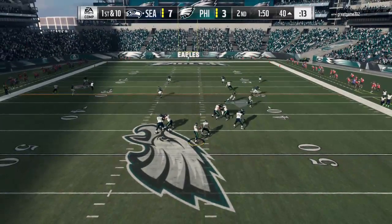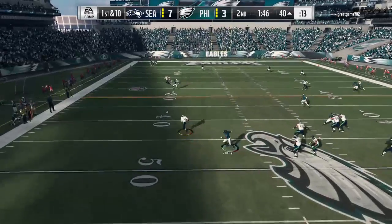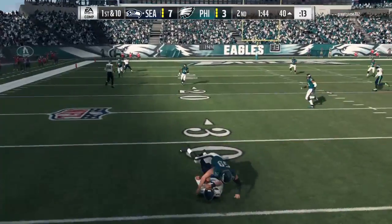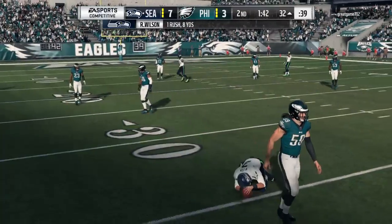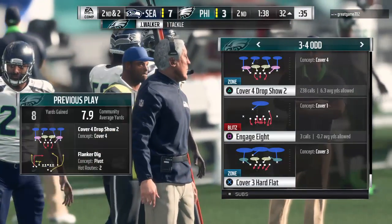After the interception, here's Wilson. Buying time to his left. And he's got some space here. And he gets it down to the 32. He'll get 8 on the scramble there. It'll be second and a couple.